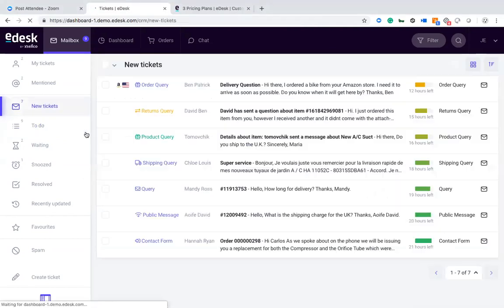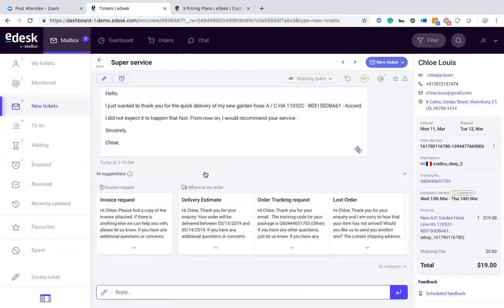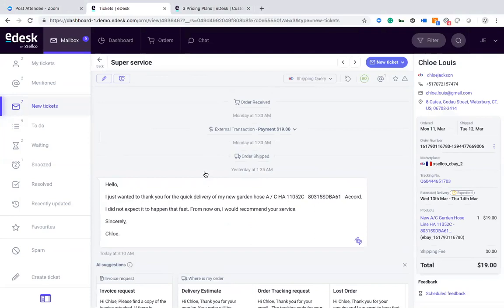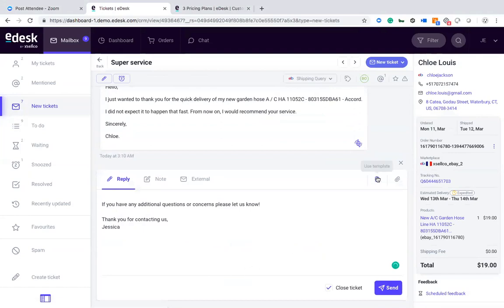So another feature of eDesk, which is really useful for ourselves and allows us to more or less be multilingual, is we do have an auto translation feature. So we'll see the message here from Chloe, which is in French. If we click in, we can see the message is then translated to English for ourselves, so we can read this. We can then see the status of the message as well: order received, transaction payments, order shipped, and so on.